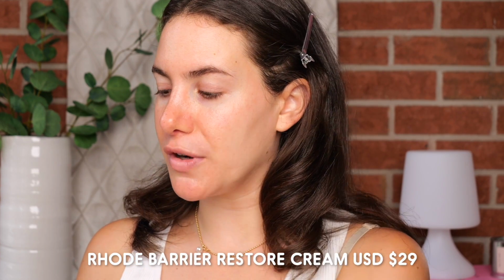But then she goes in with her Barrier Restore Cream, and this is a rich moisturizer. So I'm just going to take about that much and layer that on top of the serum. This is definitely a richer, somewhat thicker formula, but my dry skin does definitely appreciate that. All right, well, the combination of those two products definitely gave me a very, very hydrated base. And my skin is looking really nice and prepped.